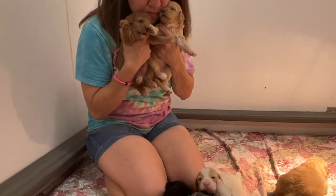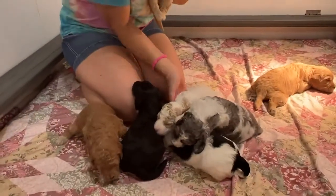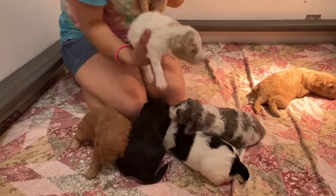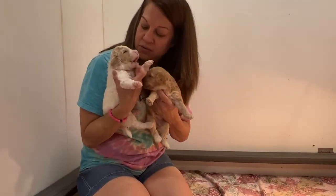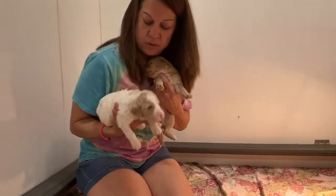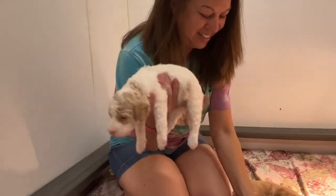They're just in here nursing, and we come in and try to handle them some, a little bit here and there when they let their moms out to go to the bathroom. Look at this beautiful puppy, and a curly coat. Hi, babies.